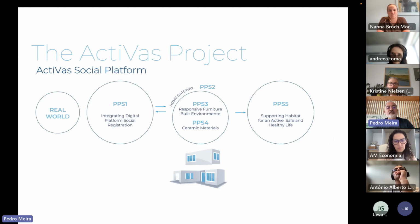So, Ativas addresses the real world in five things. One is the integrating digital platform and social registration. Then you have the home gateway and the things related to technical health helps that happen inside the home.